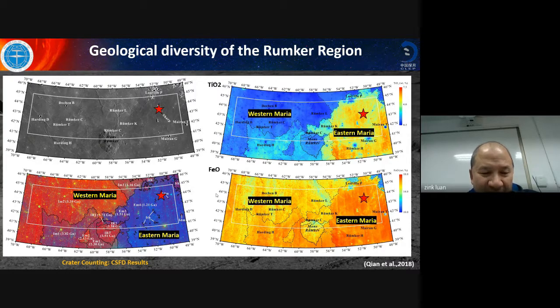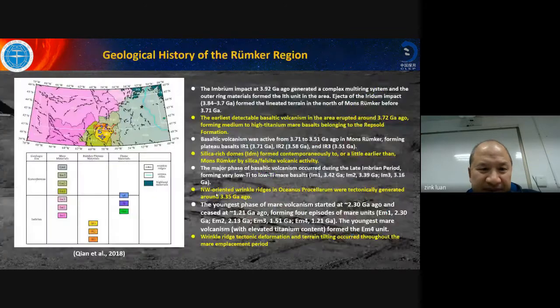So before it was landed, we proposed to land in the east part, and some other people also suggested it, and finally the mission group accepted this suggestion and landed in the east part. The geological history tells us that here has a very long geological history. Here is a long list about the geological activity. I don't want to go into great detail, but you can see geologically that there are two major geological times.